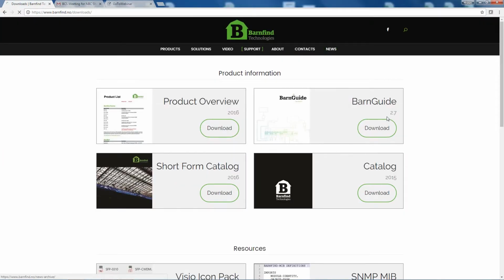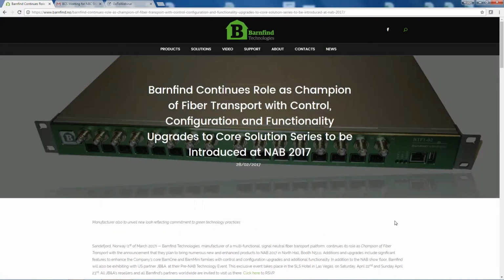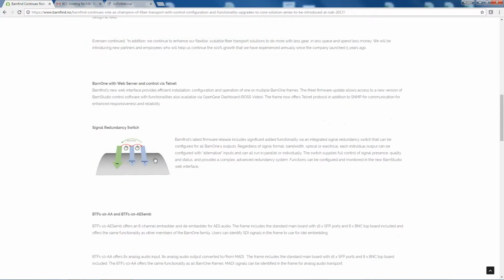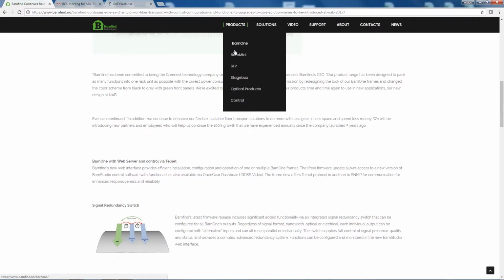Anyhow, you can see a teaser at the news at NAB. We are displaying the signal redundancy switch, and there is much more to know about it. But we will come back to that. It's just dropped out of our presentation here. We didn't check that one. Okay, that's Barn 1, it's Barn Mini.